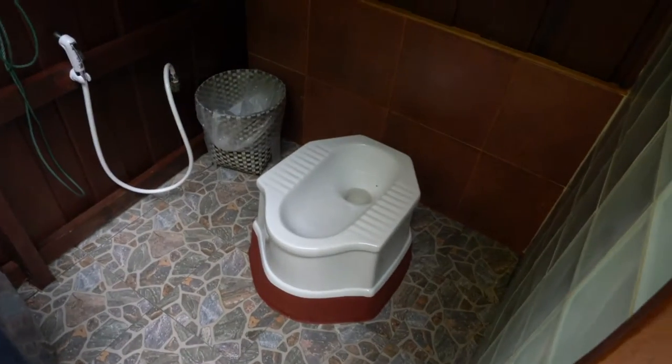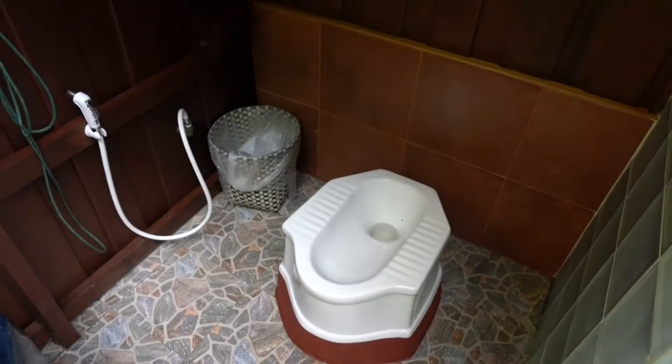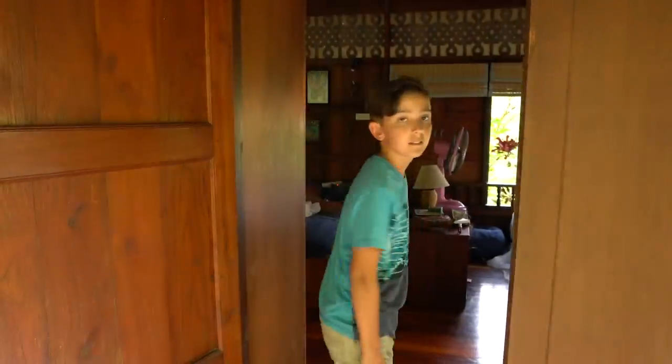Oh, here's Blaze's bathroom right here. Sorry about that, camera. This is where Blaze uses the potty. I don't ask him how he uses it because I don't know if that would be comfortable to talk about. All right, so Blaze, come on back out here.